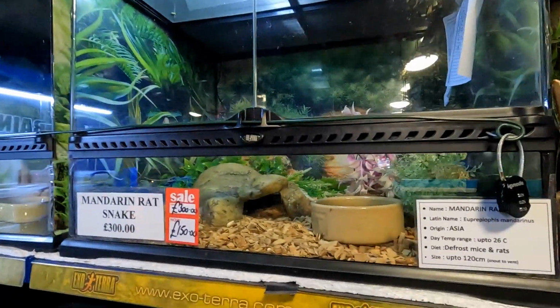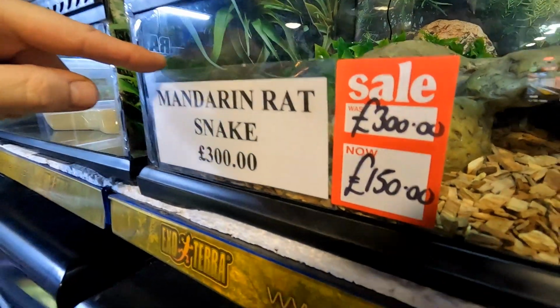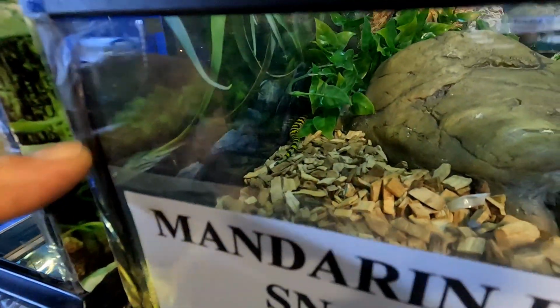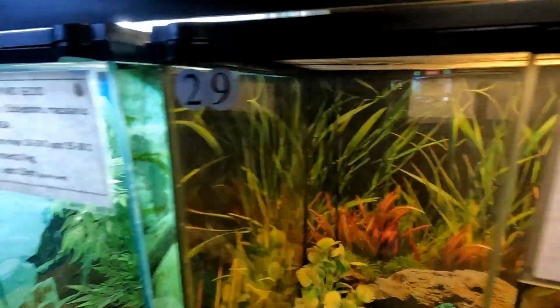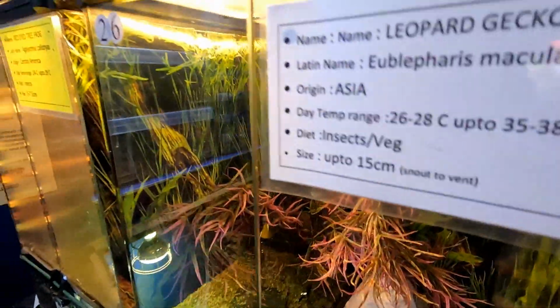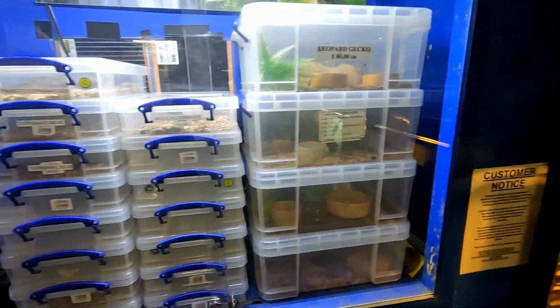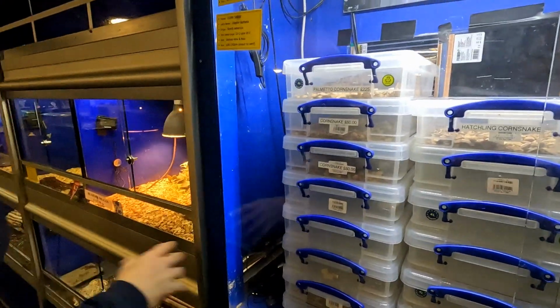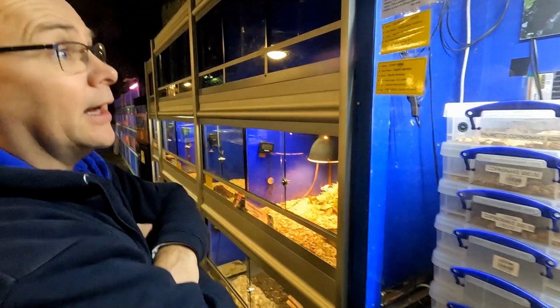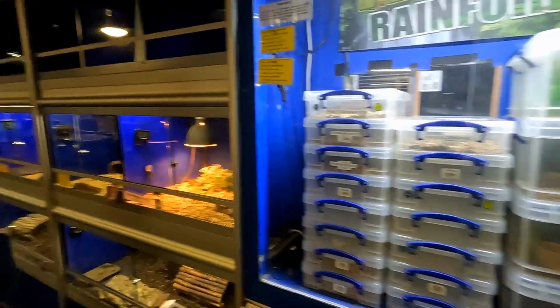Coming out here, there's mandarin rat snakes. These are cool. These are half price at the minute. You can see the back end of the tail there. It's having a mooch. Little black and orange, gorgeous looking snake. In these tubs, I'm just waiting for new snakes to arrive. This is a snake wall. We have the hatchling snakes in here, and that's a heated area. You can see the heat mats at the back there, temperature controlled to keep them nice and warm.